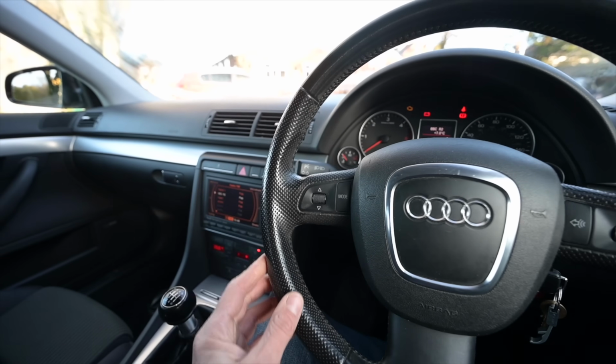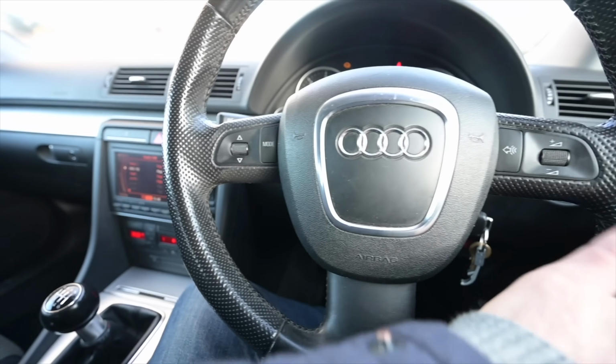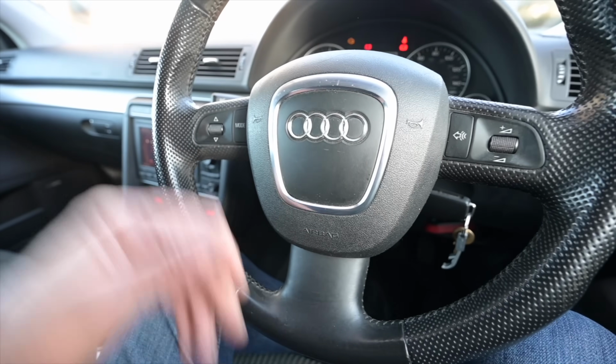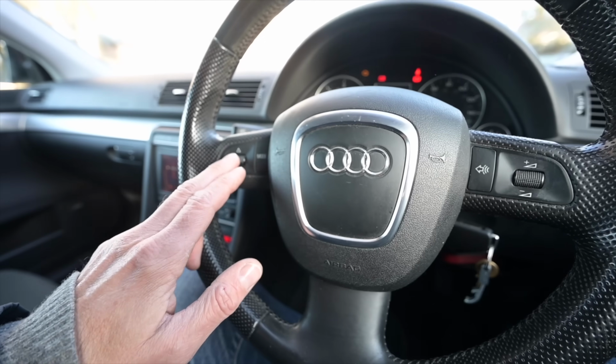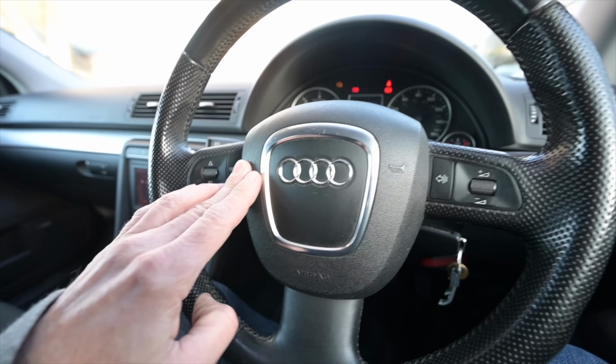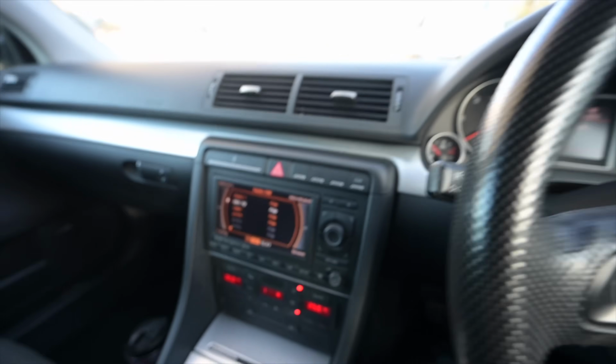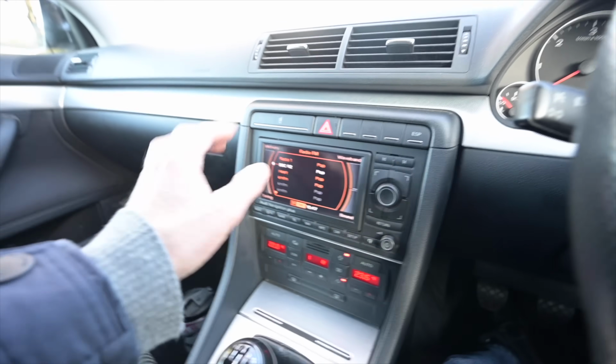It's a lovely perforated leather item with interestingly sculptured shapes to give you a nice grip and feel, and smooth leather top and bottom. It is multifunction for your radio and various other bits and bobs, and we have the horn in the centre. Horn test. Oh, Teutonic parp.